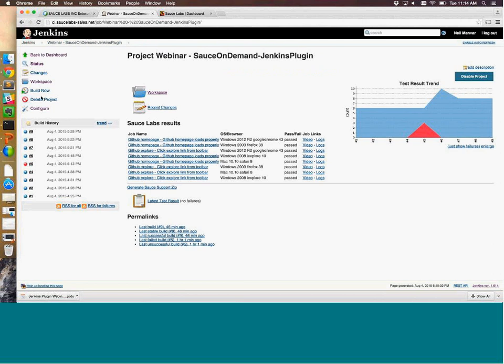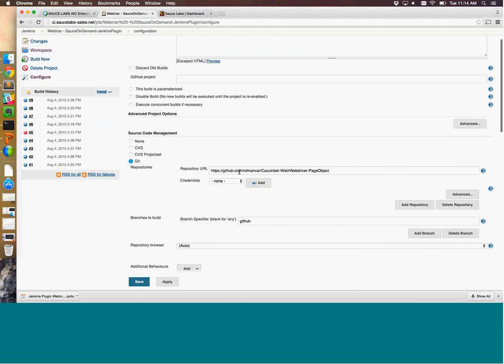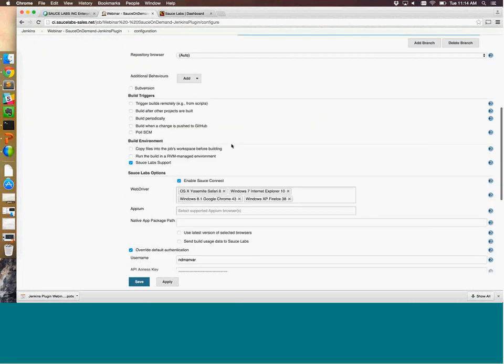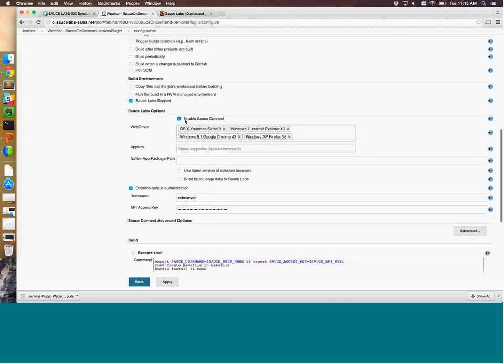So here I've set up a Jenkins job. It is Webinar Sauce OnDemand Jenkins plugin, and what it's doing is it's checking out this repo from GitHub into the GitHub branch, and then I have checked the Sauce Labs support box, which means go ahead and use the Sauce OnDemand plugin, and that will pull up this section, the Sauce Labs options section.